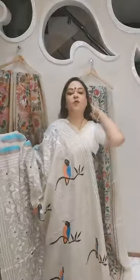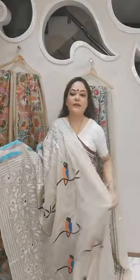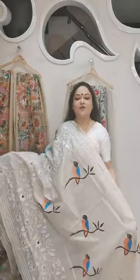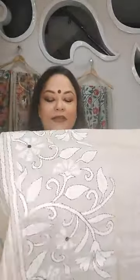Now this is how the sari will go. The upper part will have the white thread work embroidery, and then the lower part, all over the body, there will be multiple colors of kingfisher birds, and you know, this bird series. This will be the birds embroidery, katha embroidery in the body, and then this white and black embroidery will go lower pleat. This lower pleat will have the whole embroidery. This is the lower border.